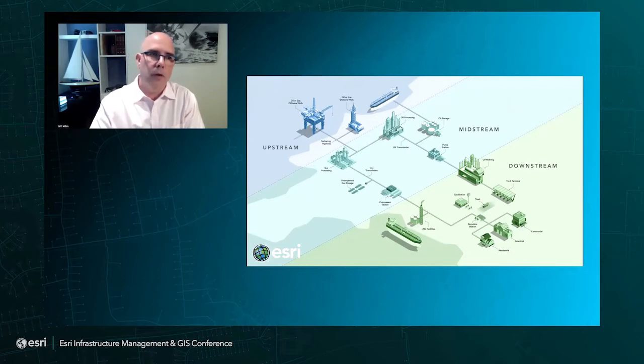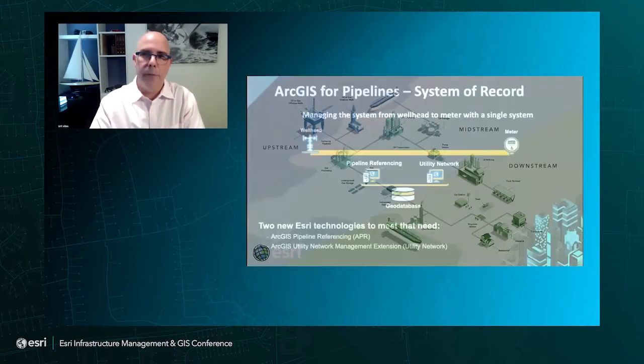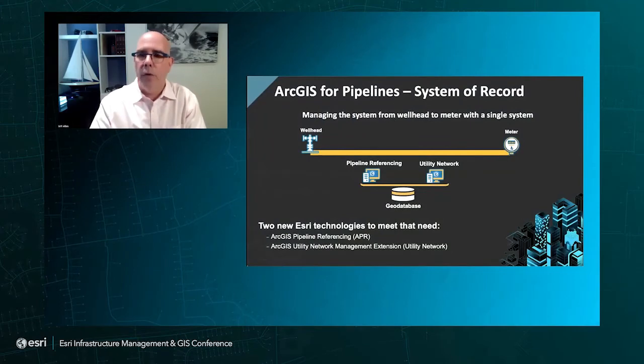Companies no longer want to manage 1 or 2 or 3 different GIS systems with different types of software to be able to meet all these regulations. So to that end, we're putting all the data in a single enterprise geodatabase, and we layer two tools on top of that geodatabase. One is ArcGIS pipeline referencing, which handles all the linear aspects of the pipeline, and the other is the utility network, which handles all the connectivity. Think of pipeline referencing as our stationed pipe, and our utility network as our non-stationed pipe, and how those all come together.